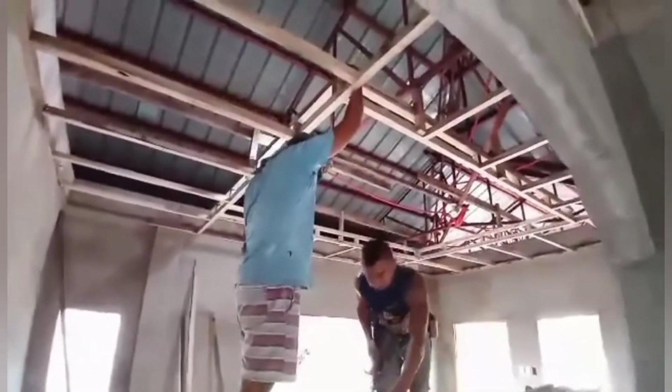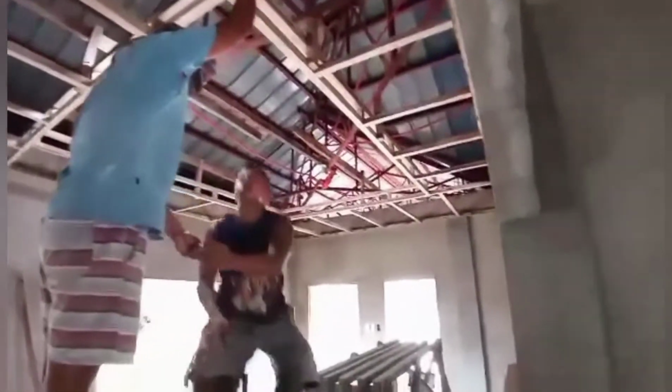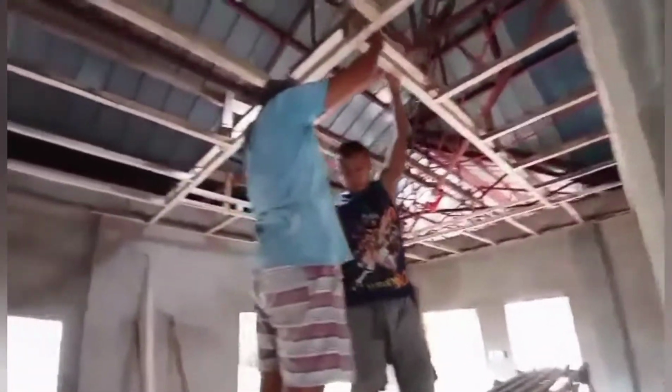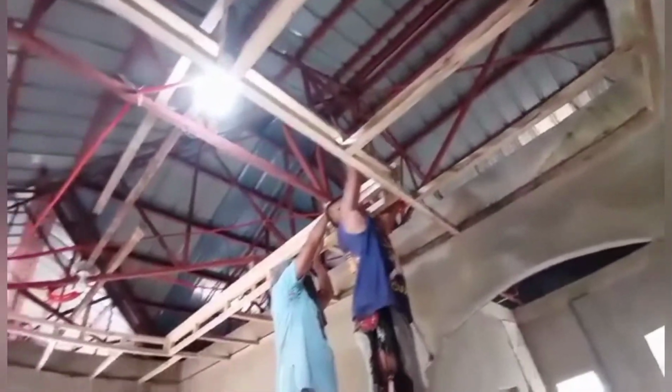They make a design for the middle of your salas. Maybe this is for the chandelier design. Okay, bro.